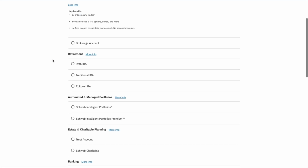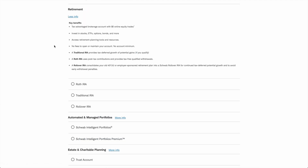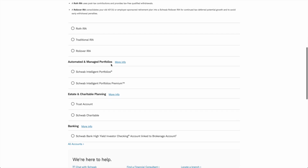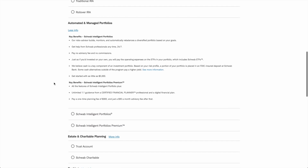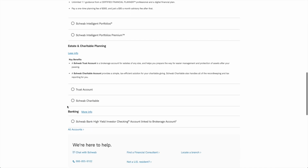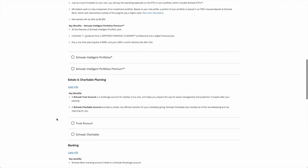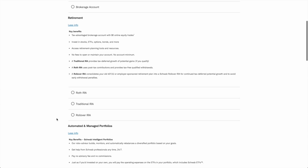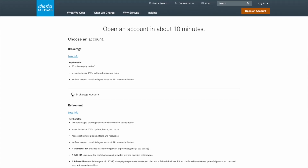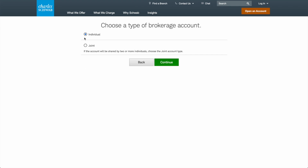On this page it will give you a list of different accounts you can open: retirement accounts or brokerage account, banking account. It has all the options and all the information, but this video is focusing on the brokerage account, so we'll select that and continue. The neat thing about schwab.com is that there's $0 trading fees, so you can trade as much and it won't cost you anything extra, and it doesn't cost anything to maintain or open an account, and there's no minimum to open the account.